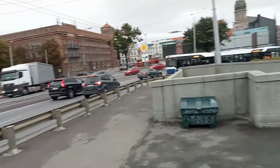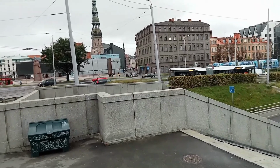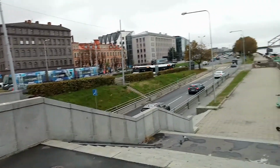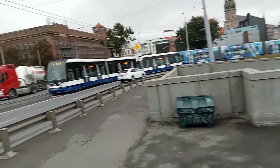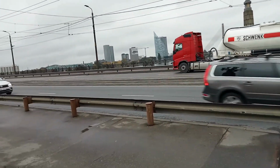So yeah, this is the old town, and I'm staying right up that street over there. I can actually see my Airbnb from here. A pretty nice location. Bit of new and old in Riga. Obviously this church is old, and that bridge is new, and so are some of those other buildings.